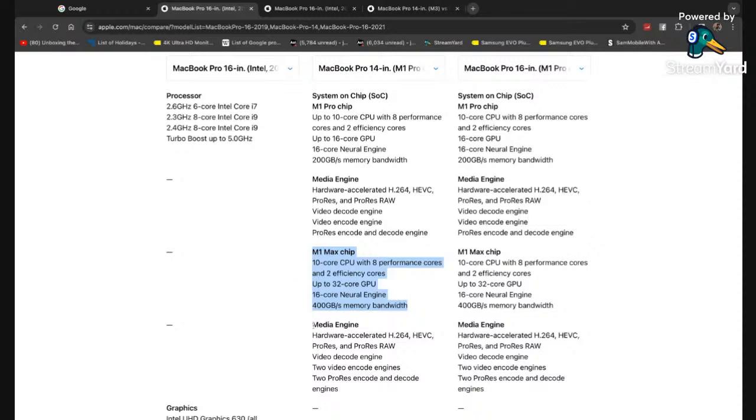M1 Max chip: 10-core CPU with 8 performance cores and 2 efficiency cores, up to 32-core GPU, 16-core Neural Engine, 400 GB per second memory bandwidth. Media engine: hardware-accelerated H.264, HEVC, ProRes, and ProRes RAW, video decode engine, two video encode engines, two ProRes encode and decode engines.